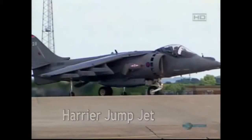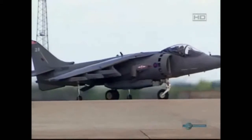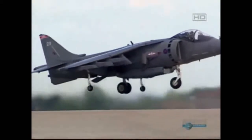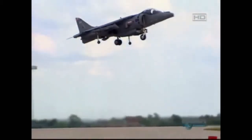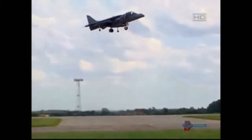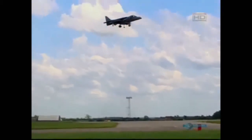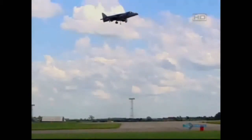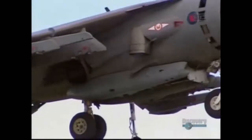Jet, a plane that needs no runway at all. It can do things that no other in-service jet plane can perform. It can take off vertically. It can take off with a short runway. It can even hover.